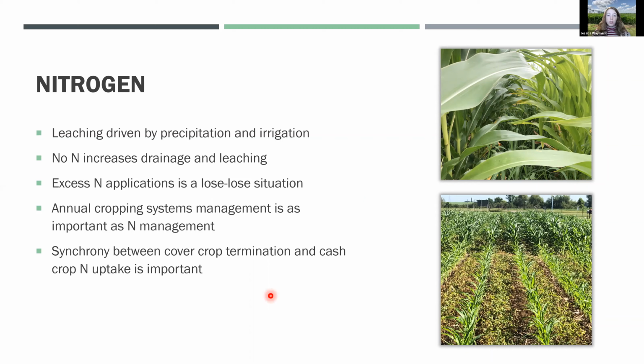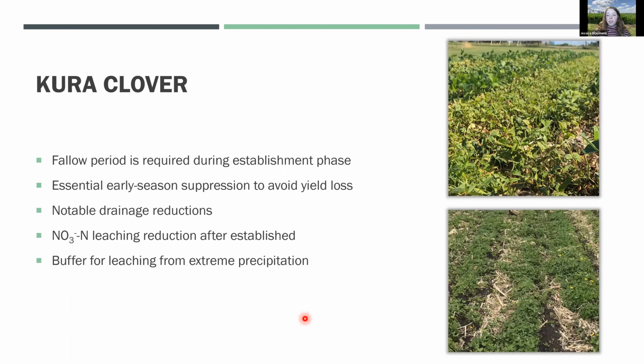And as I mentioned with the 2-year difference in how much nitrogen is applied to a corn-corn crop versus a corn-soybean rotation, it's also important to manage our annual cropping systems as much as our nitrogen management. And in order to really see the benefits of our cover crops, you need to synchronize the cover crop termination and then mineralization with the cash crop nitrogen uptake. And again, understanding the full nitrogen balance and when the mineralized biomass will become available is vital to really understand these cover cropping systems.